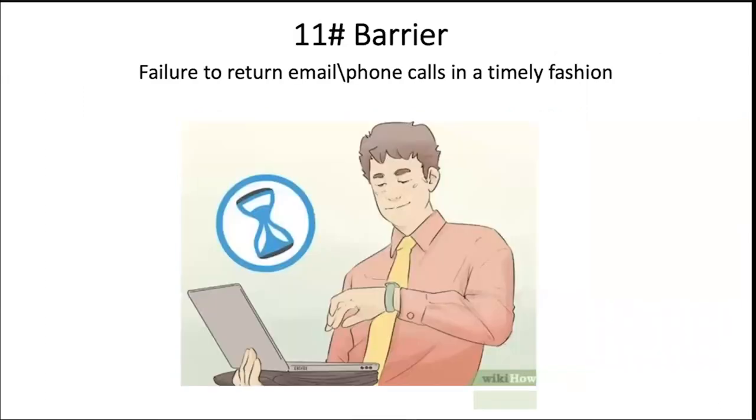Barrier number 11, it's important to return email and phone calls in a timely fashion. I consider 24 hours a reasonable timely fashion to answer or follow up on emails and phone calls.